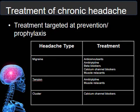And then the next slide looks at different treatment approaches at prevention or prophylaxis. There are several drug classes that can be used to prevent migraine. Anticonvulsants, we're going to table those and save those for another case. You know how calcium channel blockers and beta blockers work. We'll spend some time on amitriptyline later in the curriculum when we talk about depression. For tension headaches, muscle relaxers and amitriptyline work great. Cluster headaches have been well prevented with the use of persistent calcium channel blockers.